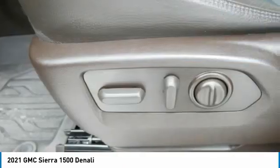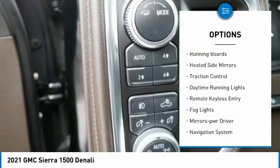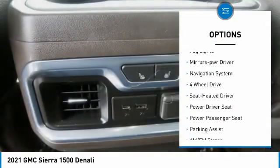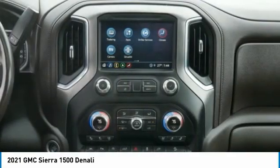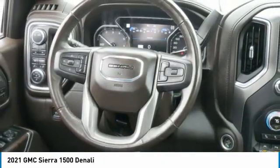Here are some of this vehicle's great options: sliding rear window, towing package, bed liner, running boards, heated side mirrors, traction control, daytime running lights, remote keyless entry, fog lights, power driver mirrors. This beauty will even make your house keys jealous. Drive it today.